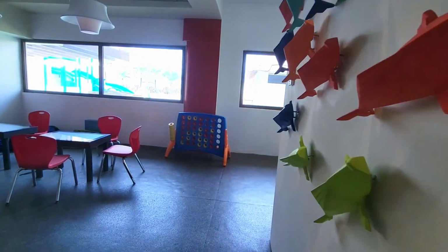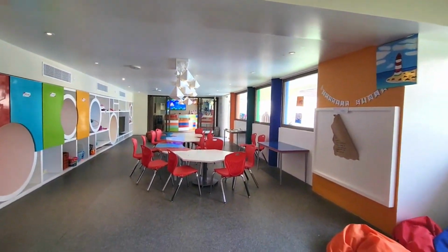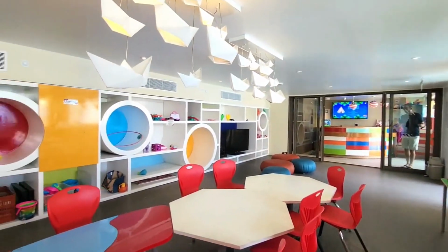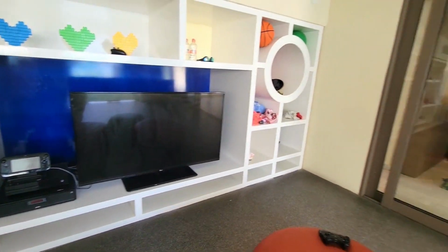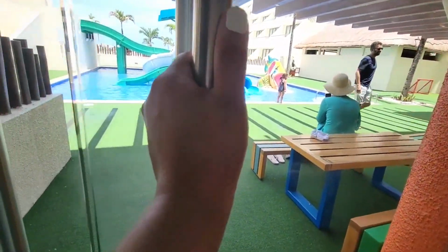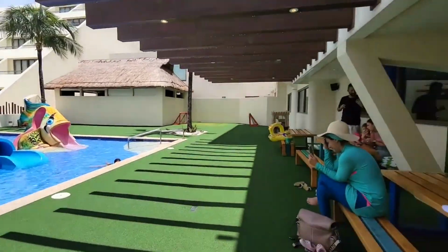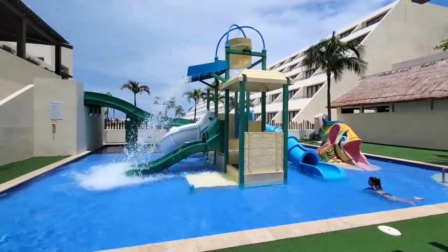So if you and your husband, or you and your wife, want to spend time at the adult pool, you can leave your kids here at the Kids Club. Again, Kids Club is free for kids ages 4 to 12 and it offers not only a room full of crafts, toys, and video games, but also has its very own little water play area that is only open to kids in the club and also kids with supervising parents. How cool is that? You can enjoy your drinks at the bar while someone is taking care of your kids.